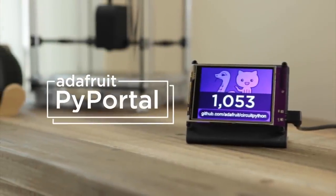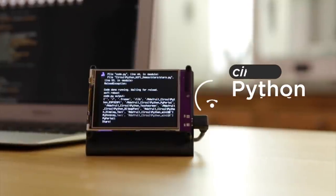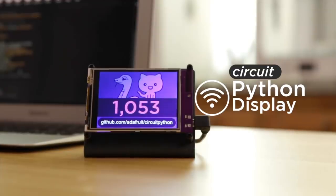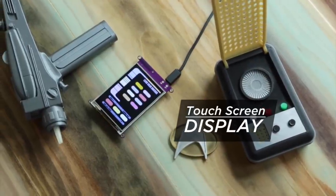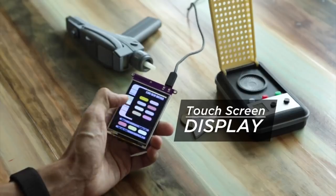In this video, we're taking a look at Adafruit's PyPortal. This is a CircuitPython-powered display made for IoT projects. It features the Cortex M4 processor, the ESP32 Wi-Fi module, and lots more.